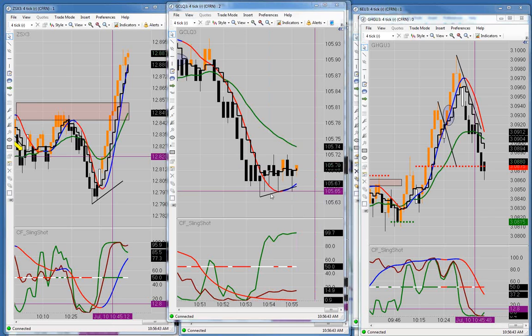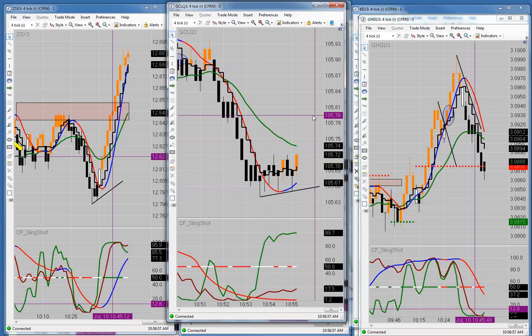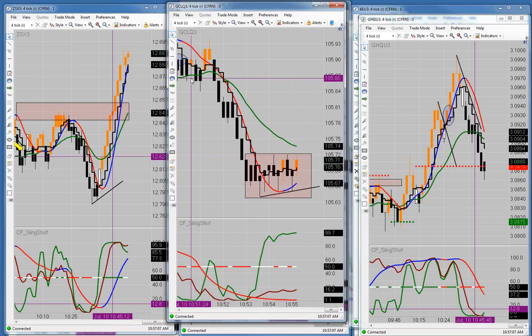Okay, we have to move the trend line to take that little bit of a wick into account. Oh man. Sometimes it's just easier to draw a new one. There. Alright. We are in a box on the crude.